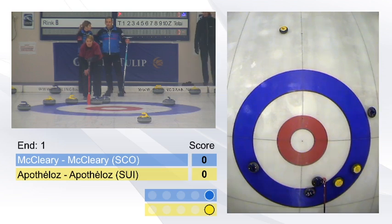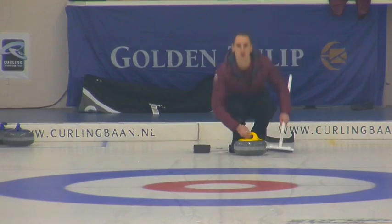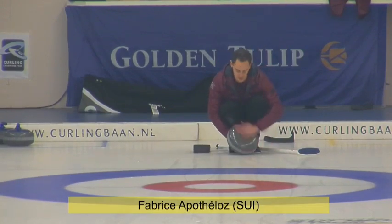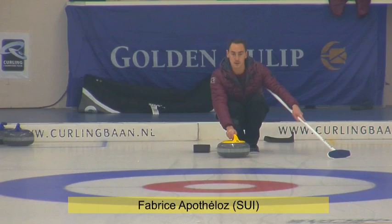Well, so he'll be looking for this double and stay. He's got to be careful not to jam it on his own yellow at the back. It gives you too much ice for split the blue because he will draw. No, this is his last stone. He'll be wanting to eliminate as many blue and stay and force Scotland to shoot him out.